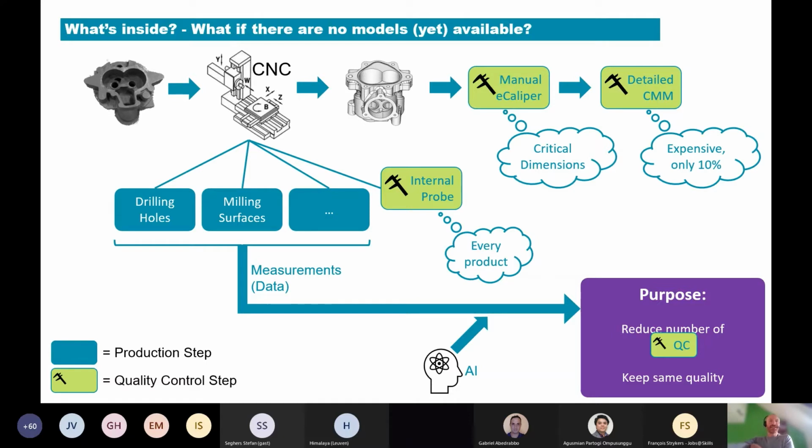As I mentioned, there's not always a model inside, and I'm going to give you a concrete example here of one particular twin that, at Flanders Make, we are doing research on. So imagine the production of a particular part of a system. And one of the production steps is performed by a CNC machine. So the CNC machine takes a casted iron part, performs some manipulations such as drilling holes, milling surfaces, and ends up with a finished part of that system.